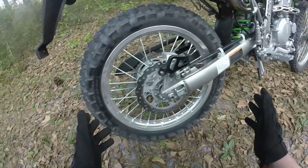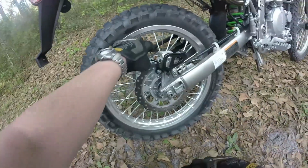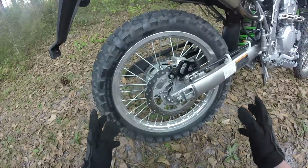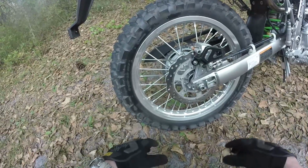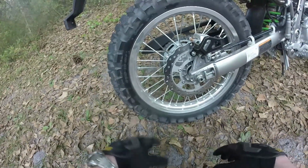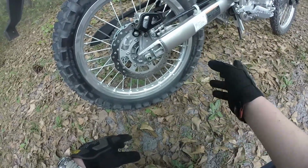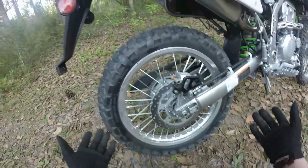I could ride on the street with the motos, but I always felt like, well, first of all, they're noisy, but I always felt like I was wearing them out a lot faster than necessary by riding on the street. So I would literally only ride from my house to the woods, and then the woods back to the house. I wouldn't take that bike anywhere.